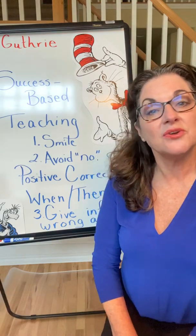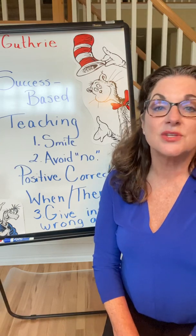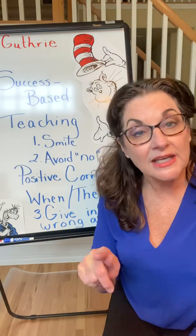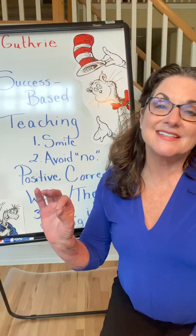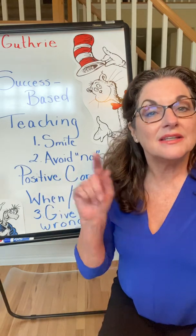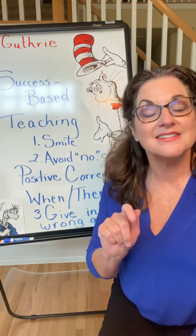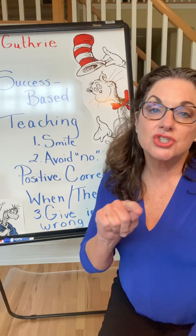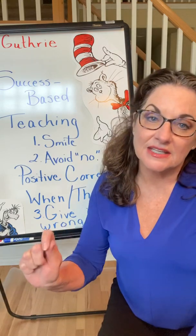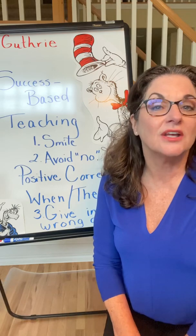So the first way to do that is with a positive correction. If a student makes a mistake and says the wrong word when they're reading or the wrong sound, we say, no, try it again. Well, it's just as easy to say, let's try that again. Or let me have a turn, or my turn, or listen to me. This sound is ah. What is it? Ah. Or this word is jump, jump. You try it, jump. Now let's try the whole sentence again. So simply doing a positive correction without the word no.